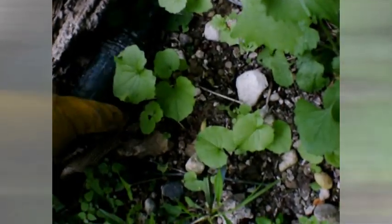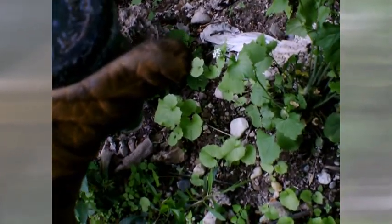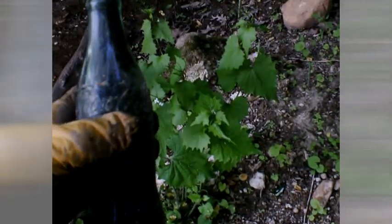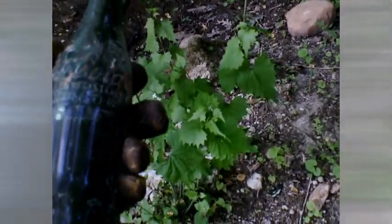I don't know if it's old or how old it might be, but it's got a name on the bottom of it, so I think that makes it a little older. It says Greencastle, Indiana, and it's solid. That's pretty awesome. It's hard telling how old that is. I'll have to look it up. But pretty cool. We'll clean it up and definitely take that one home with us.